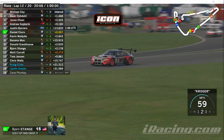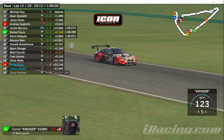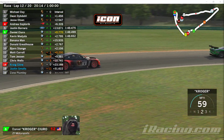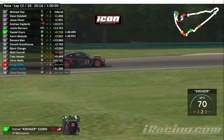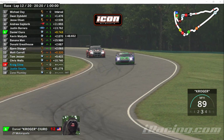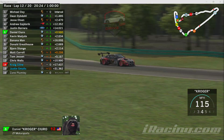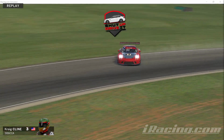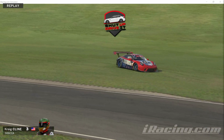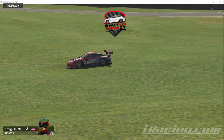All right, Daniel is now caught up to Justin by 0.8 seconds. So he's been chipping away a little bit each time and trying to make it through. Oh, it looks like Craig Klein is off track. And oh, he did get some tires through there and takes a ride out into the grass. So no harm, no foul.